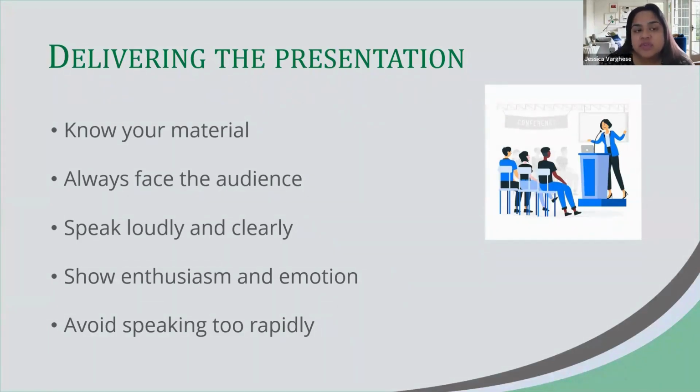You want to make sure you speak loudly and clearly and bring your personality into the presentation. Show that you're passionate about the topic. But be mindful not to talk too quickly, right? It's sort of finding that balance between the two. That's very important during the delivery of a presentation.